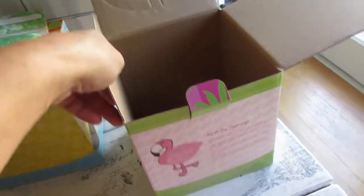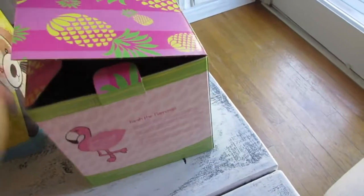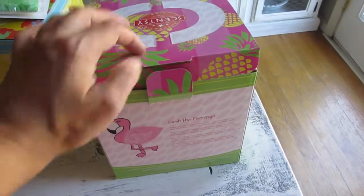So Danica is loving the Scentsy Buddies. You go ahead and close this up. She currently plays with her Lammy. Oh, Lammy, okay.